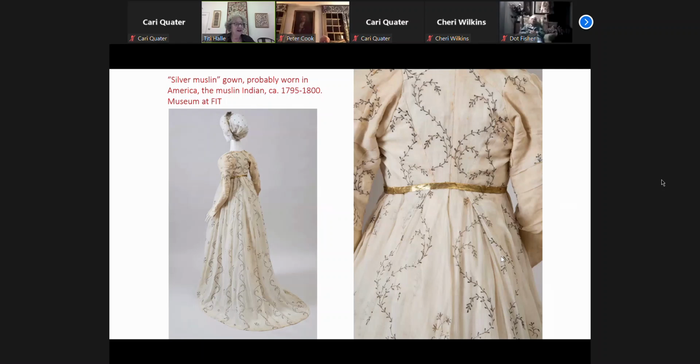Also worn in America is this dress of Indian silver muslin, worked in a technique called silver thumbnail, a technique that was never successfully imitated in the West. And that's because the silver is pulled delicately through the muslin and then pushed down with your thumbnail, one stitch at a time. First the muslin takes forever, and then the embroidery takes another lifetime.